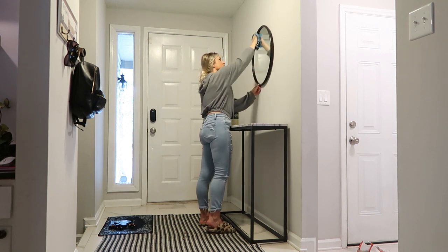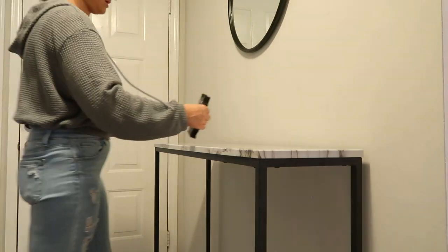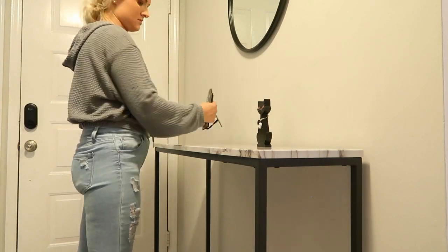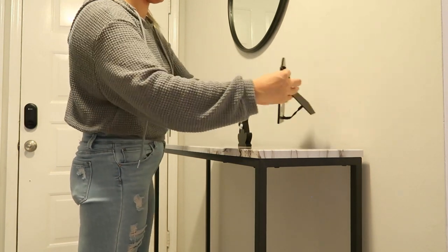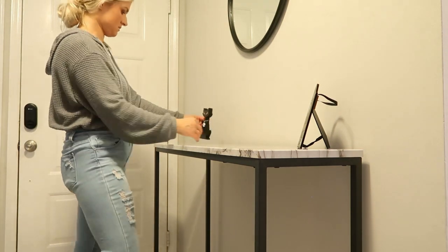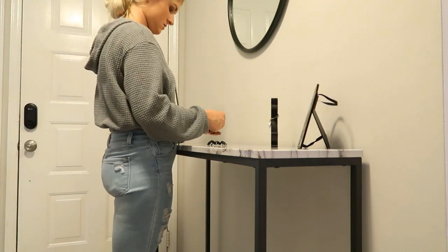Just cleaning the mirror now and starting to decorate that little space. I think everything turned out super cute. I don't put a lot of stuff in this area, but I just got those little cute decorations from At Home, and everything turned out pretty good and looks really festive and cute for the walkway area.